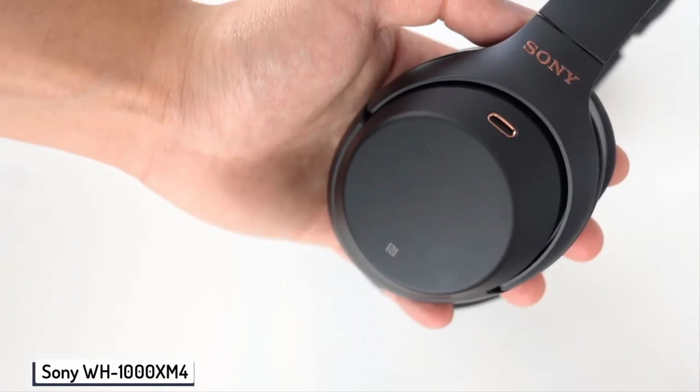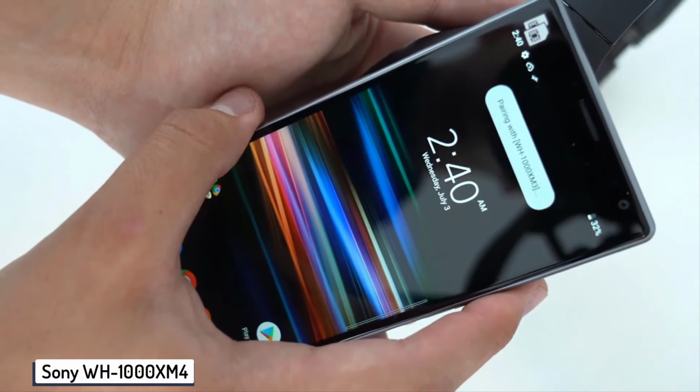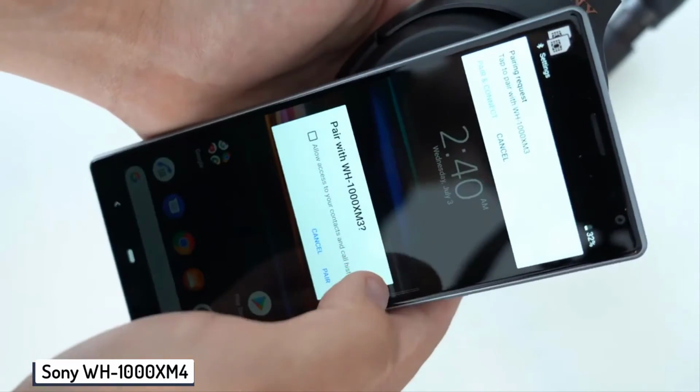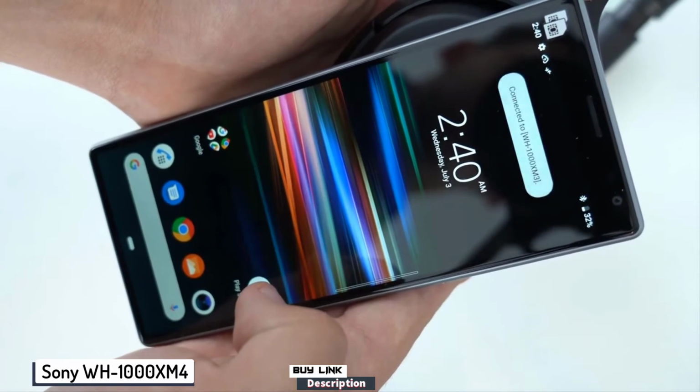Pairing the device is easy: just tap your phone to the NFC logo on the left ear cup, and follow the prompt that appears on your smartphone. If your smartphone doesn't have NFC, you'll need to pair the old-fashioned way by going into Bluetooth settings.